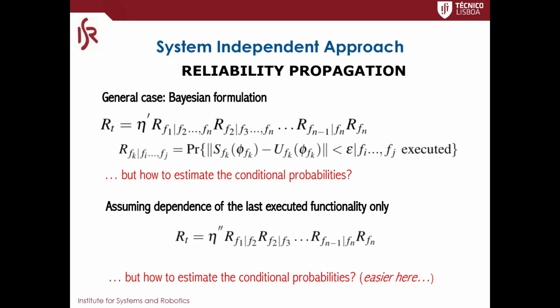the joint probability of all the functionalities, let's use the Bayesian formulation to decompose this into conditional probabilities. We could use Bayes formula recursively, and we could assign some arbitrary order to the functionalities without any loss of generality. So we would have the reliability of the task as the reliability of the functionality fn multiplied by the reliability of fn minus 1 given fn. This could be like the sequence of tasks in a sequential application, and so on and so forth until I get to f1 given that I have applied all the others.